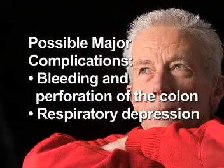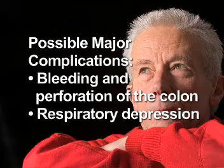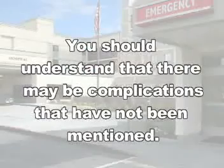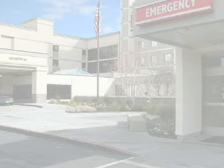Respiratory depression can occur if excessive sedation is used during the procedure. Before you agree to any operative procedure, it is important to remember that each patient is different and that the outcome of any surgical procedure can never be guaranteed. You should understand that there may be complications that have not been mentioned and that it is not possible to anticipate all complications or to answer each and every question.